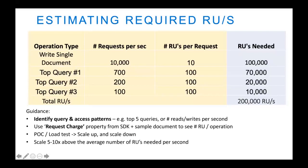The same way, you can take around the top 5 queries and then define your RUs per second. So it is around 2 lakh RUs per second we're getting. Clear, everyone? Any questions here? Maybe I just want to touch base on it again if you require.